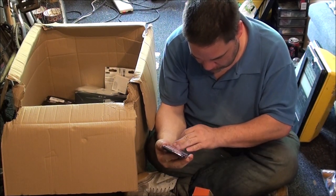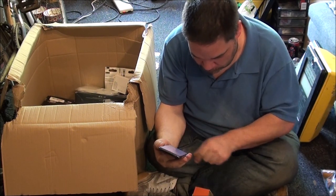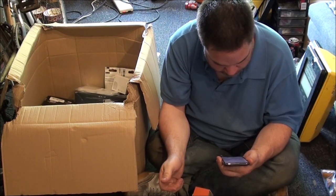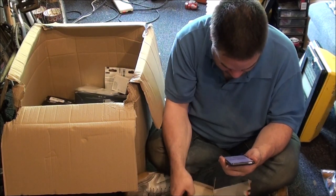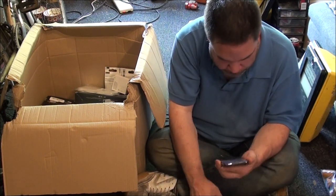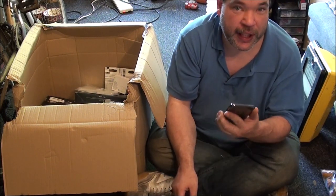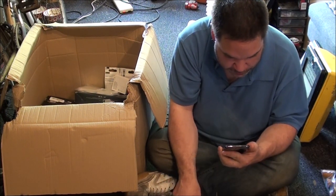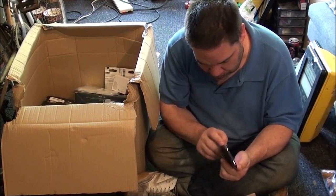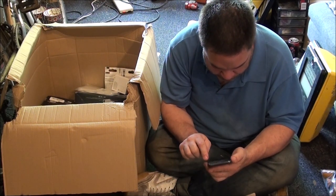You know, it might be a bit awkward to use it with that busted screen there because it is a bit rough. But it works. I don't know if you could get a replacement screen. I would have absolutely no idea how you do it on these. No, I don't have a SIM card. Let's power it off.